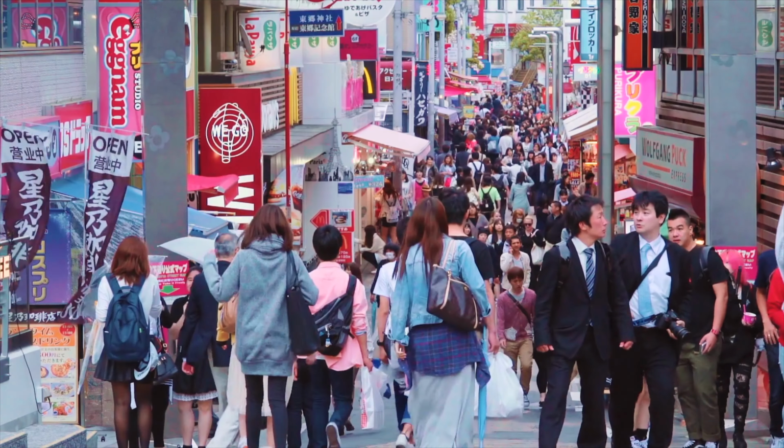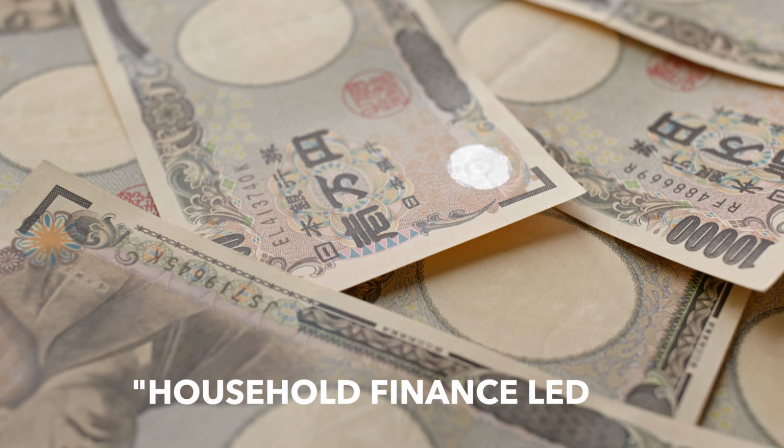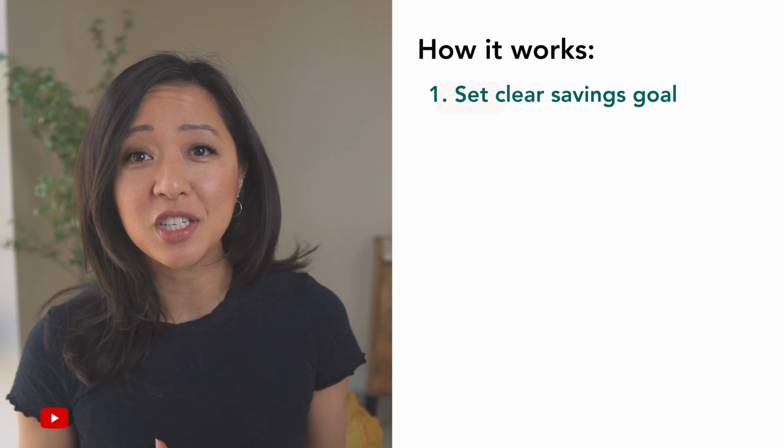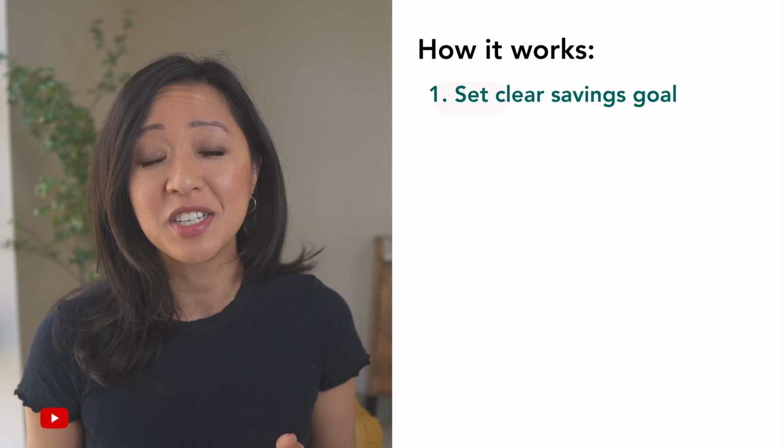Now here's a bonus. The Japanese have a personal finance budgeting method known as Kakeibo, which translates to household finance ledger. This traditional budgeting system has been used in Japan for over a century and is a simple and mindful approach to managing household finances. Here's how it works. You start with a clear goal. At the beginning of each month, you set a savings goal. This helps in understanding the purpose behind budgeting and saving.